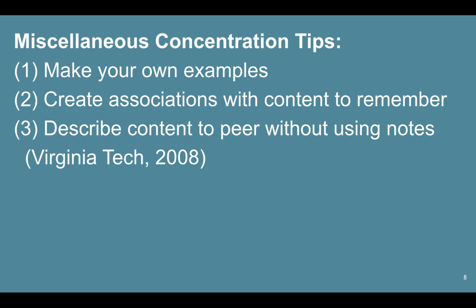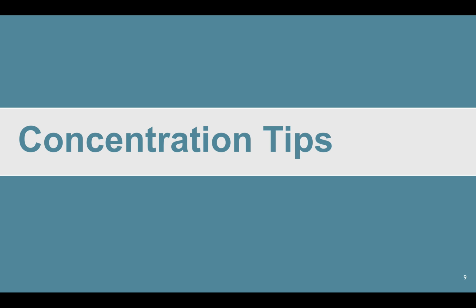And three, describe content to a peer without using notes. By doing this, it helps to take that content and frame it in a way that's familiar to you. And when you explain it to a peer, it can help show any misunderstandings you have. That was concentration tips.